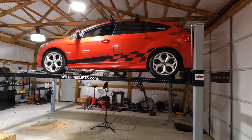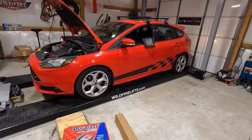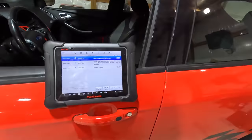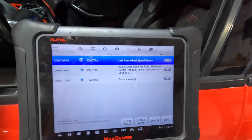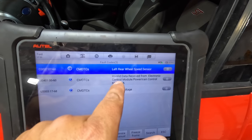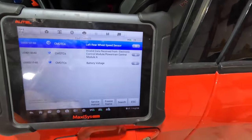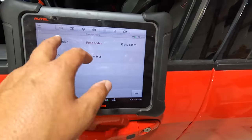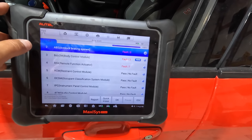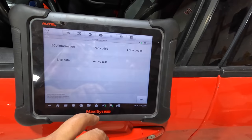Let's throw a code reader on it, and let's try to figure out why that check engine light is on. All right, let's jump over here to the Autel MaxiSys Elite and take a look. One of the first things I noticed is we have battery voltage, then we have invalid data received from the electronic control module, and then we have a left rear wheel speed sensor. I believe this is the body control module. Or maybe that was the ABS module. That was the ABS module. Body control module has three codes.